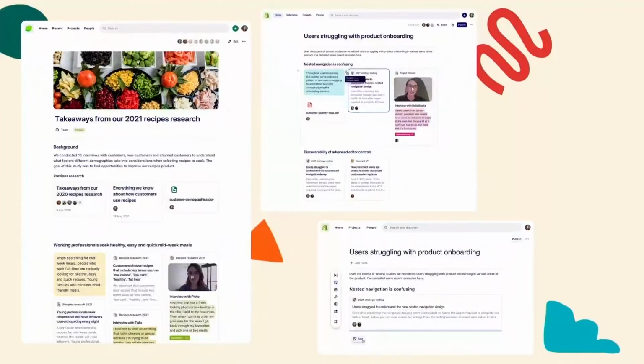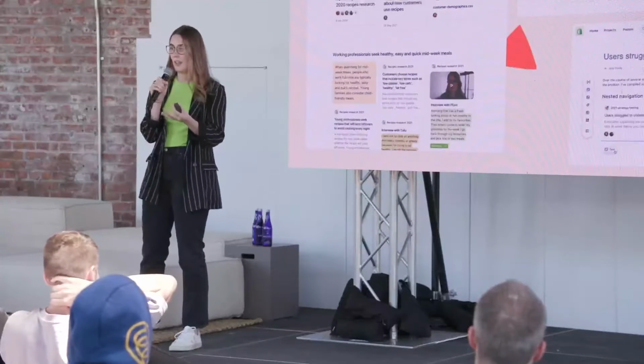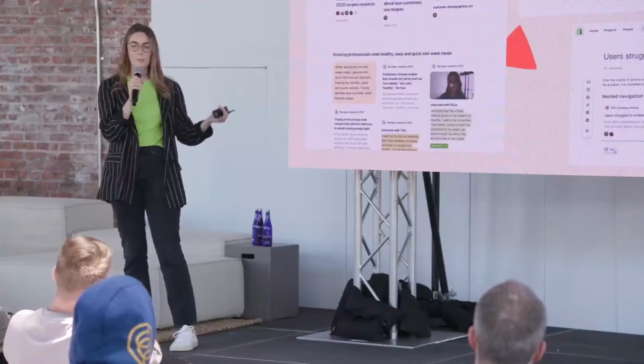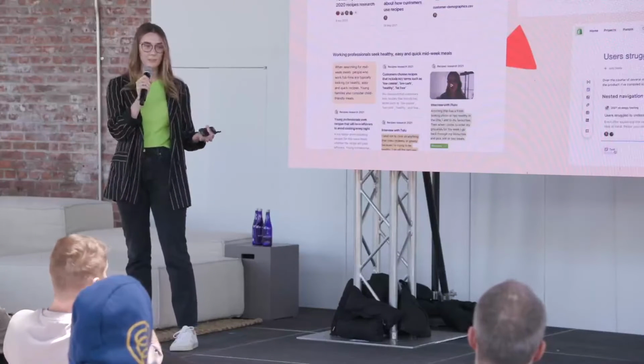And this here are the high fidelity mock-ups. So collections was a very flexible feature, and it was a way to pull together quotes and video clips from customer research and display them in a way with some hierarchy and some context, and easily share that with your stakeholders. So your stakeholders could come in, they could play the video clips, they could interact with the quotes, and they could understand the outcomes of that research project.